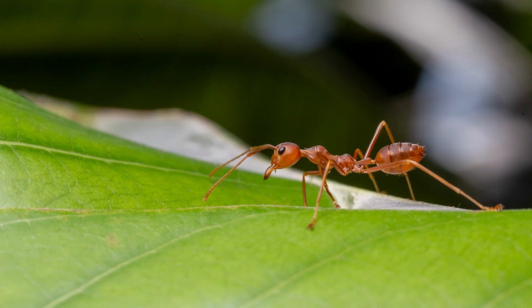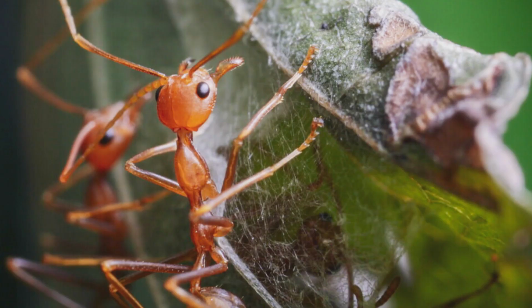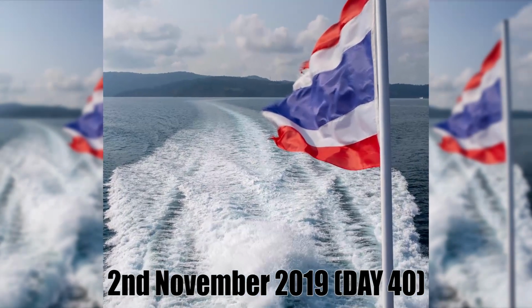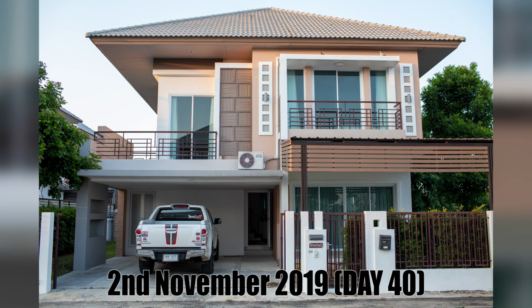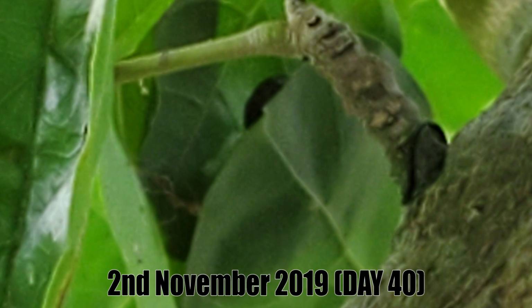In today's video, I arrived in Thailand, and while doing my first inspection around the garden, to my surprise, I spotted a big green castor exposed under a leaf.